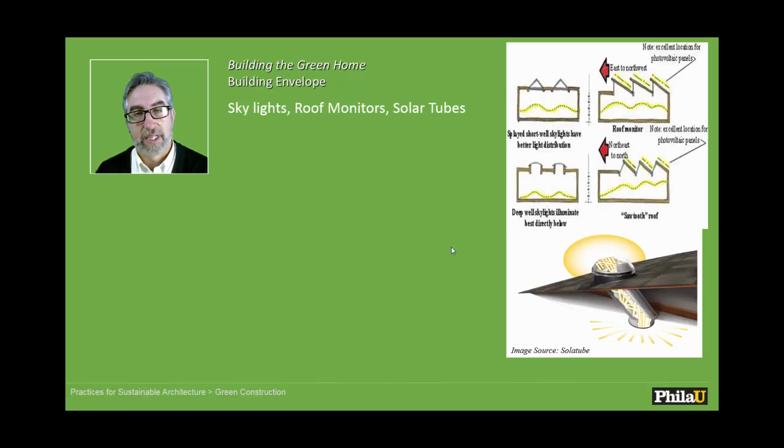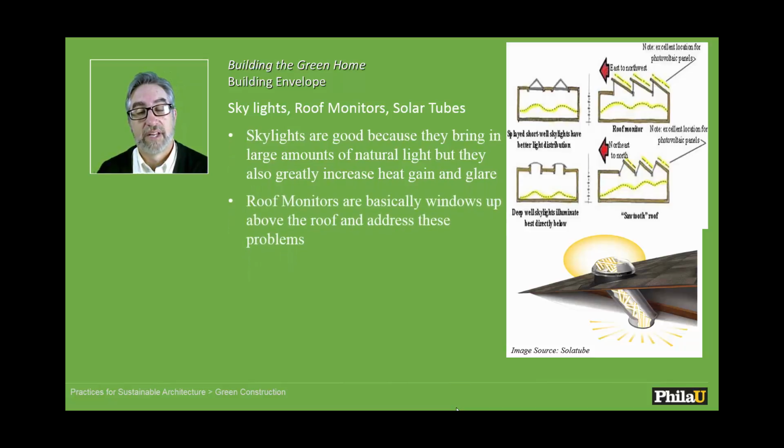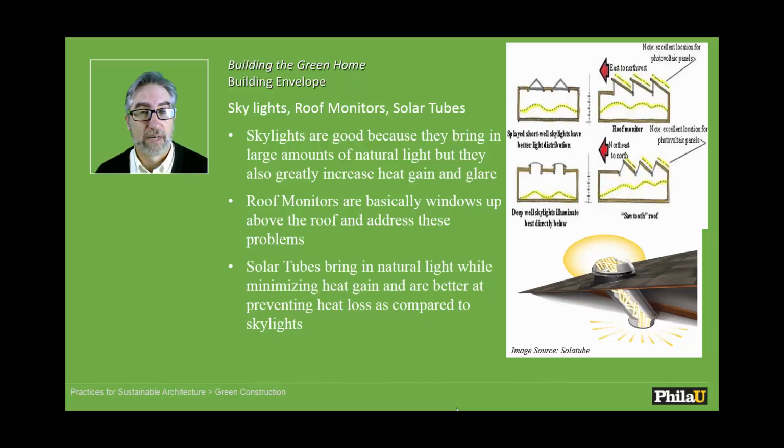Now, skylights are a big no-no in sustainable design in general because of heat gain and heat loss and glare. We tend to prefer clerestories and roof monitors, ways to bring in light up high. We do want to do that, but have a vertical panel of glass there so we can shade it and or bounce light through it. Roof monitors or clerestories are really the way to go, and we tend to look at those. And if you look at sustainable projects, you'll see that quite often.